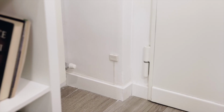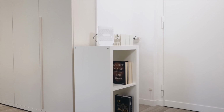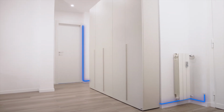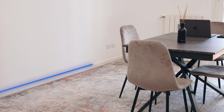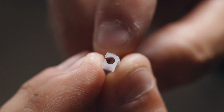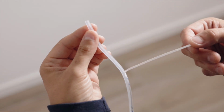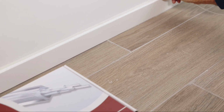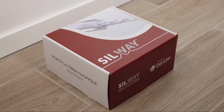If in some rooms the Wi-Fi coverage is unsatisfactory because the modem is positioned at the entrance of the apartment, with SILWAY you can easily bring fiber and modem to any point of the flat, optimizing the Wi-Fi coverage. The SILWAY system is made up of specific accessories, is easy to install, and ensures a fiber optic connection everywhere, also eliminating Wi-Fi shadow areas.